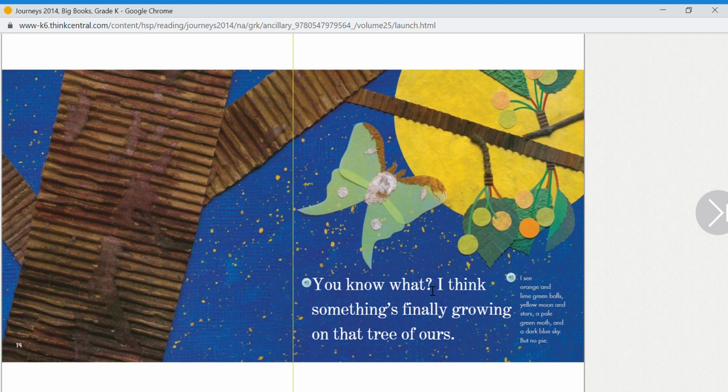You know what? I think something's finally growing on the tree of ours. Oopsie. Is that a pie? I see orange and lime green balls. Yellow. Oh, right there. Yellow moon. And a pale green moth. Oh, yep. In a dark blue sky, but no pie.